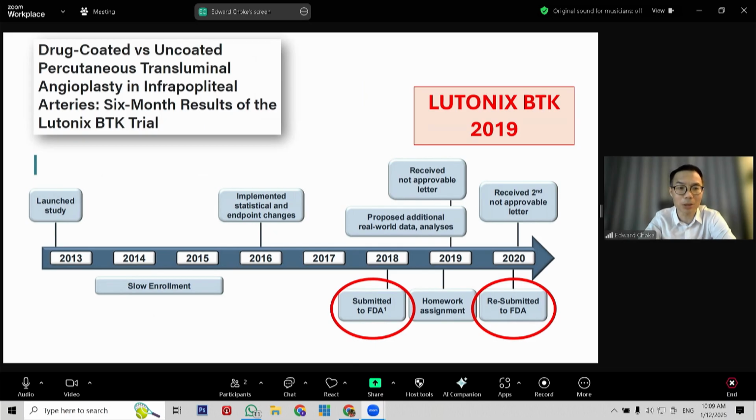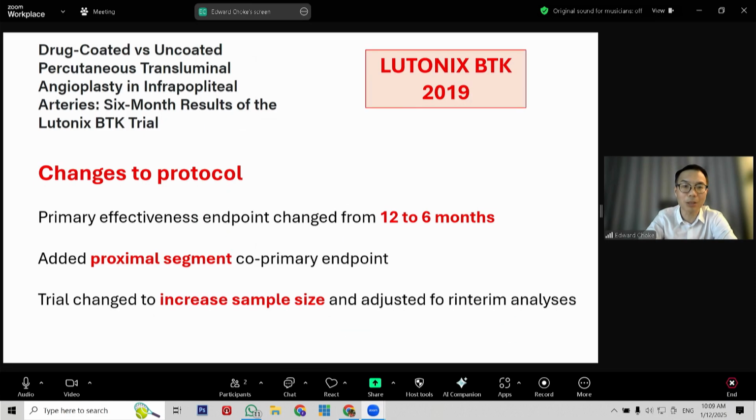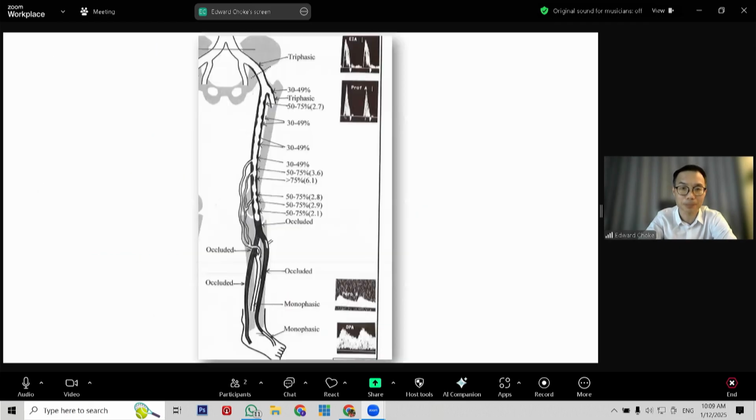So if you look at the timeline, the study was launched in 2013. However, they implemented statistical and endpoint changes in 2016. This was submitted to the FDA. This was not approved, and they resubmitted to the FDA, and again, this was not approved. I guess the main thing was that the FDA did not like the changes to the protocol. The primary effectiveness endpoint, for example, was changed from 12 months to 6 months. They added proximal segment as a co-primary endpoint, and they increased the sample size, and they adjusted for interim analysis.